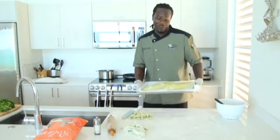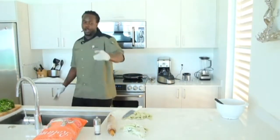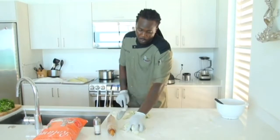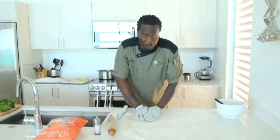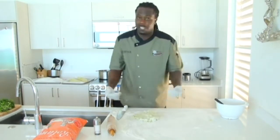Watch the fish now. May I just put it on the side here like that. Okay, now I am going to go into preparing the risotto. That's going to pair well with that. It's a conch and pumpkin risotto. You guys know what risotto is.